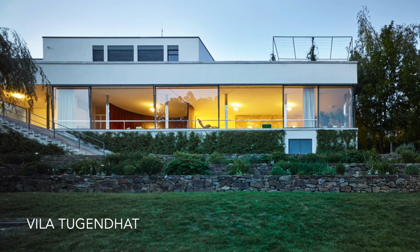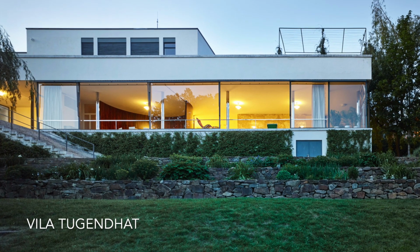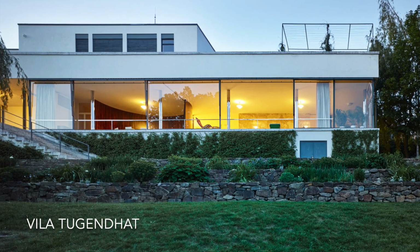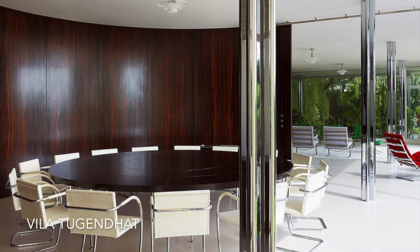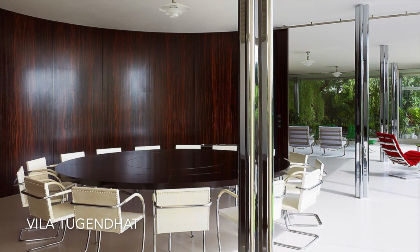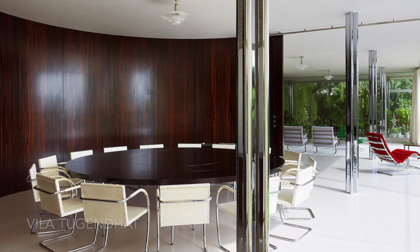Villa Tugendhat. The functionalist Villa Tugendhat was built in 1928 to 1930. It is considered one of the masterpieces of modern architecture. The villa is now a UNESCO World Heritage Site and is open to the public. Visitors can admire the original design, innovative features and interesting history of the villa.